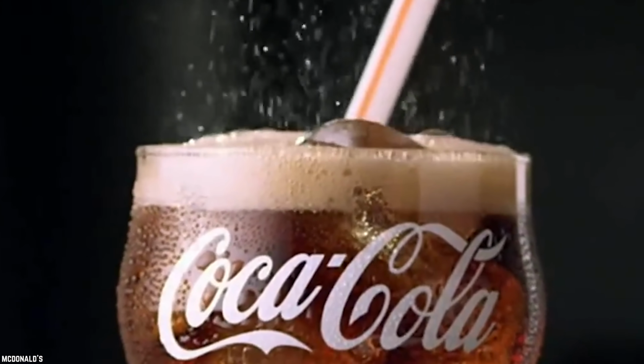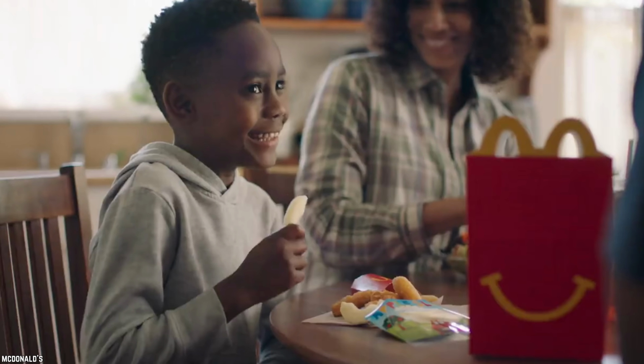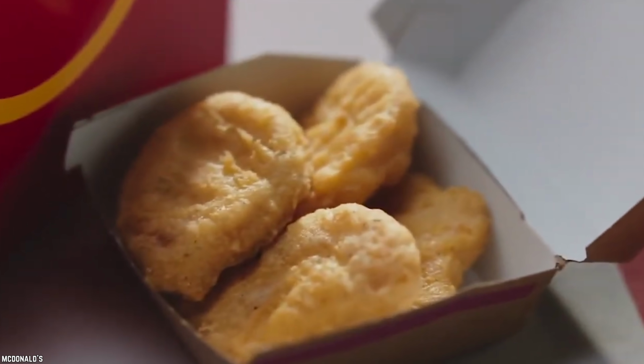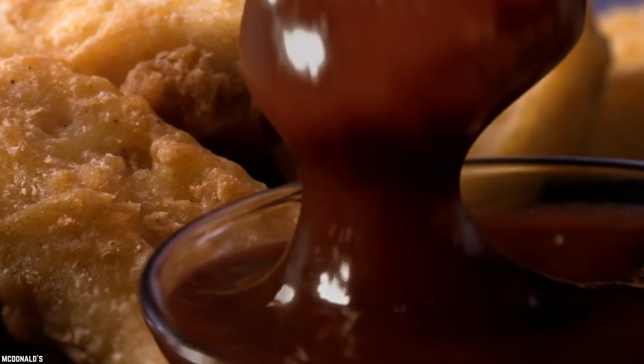Soda was just assumed to come with the meal. Now the soda option is no longer assumed. You can get milk or juice now. The sides are also different. You can get apple slices and yogurt instead of fries. And now the chicken nuggets are made without any artificial colors, flavors, or preservatives.